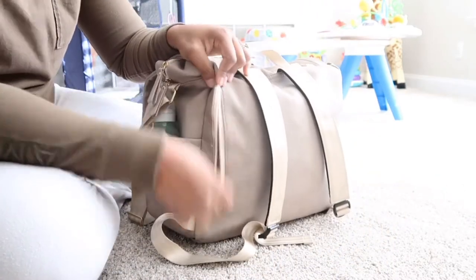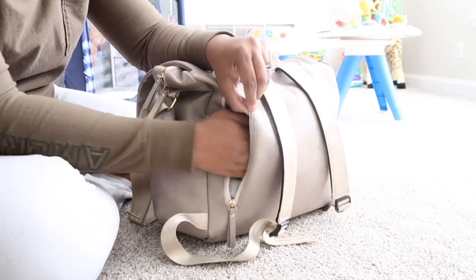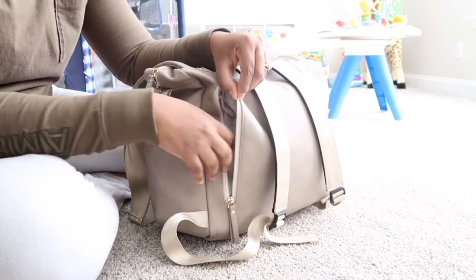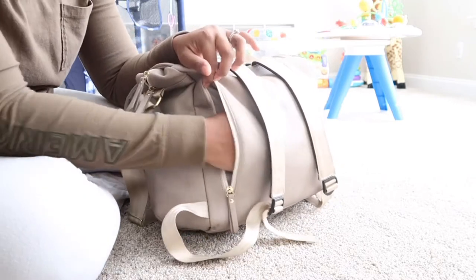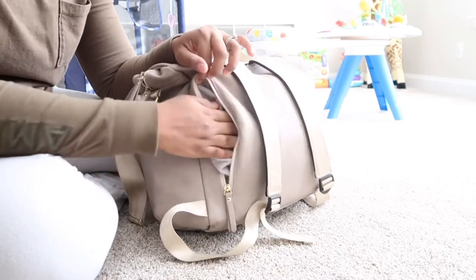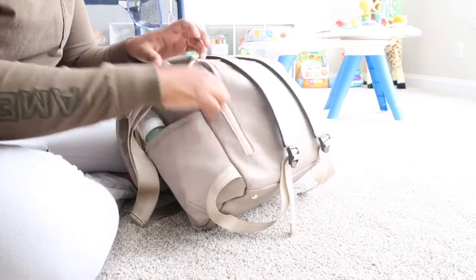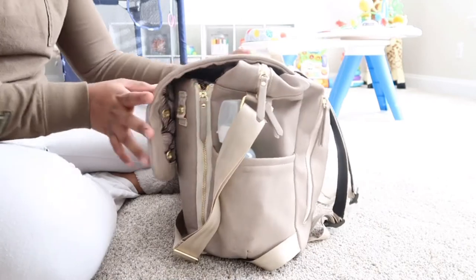Back here is a parent's pocket, as they call it. It's not really deep in here, which is the only flaw of the bag, I would say. I can fit my keys in here, but I can't fit my keys and my wallet. It literally stops right there. It's really shallow. I wish they had a bigger parent's pocket, but some people use the pockets on the side. For us, I like to maximize the space for Nala.